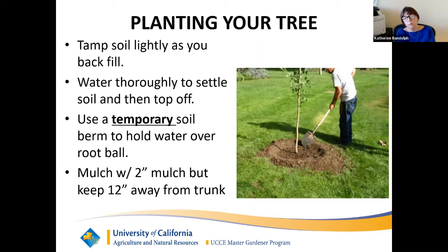When you're planting a larger tree, you might want to use a berm, which will act as a kind of bowl to hold the water and help the water soak in. You want to mulch with about 2 inches of mulch. You should have that all over your garden. You don't want to do much more than that because of fire risk. And you want to keep the mulch about 12 inches away from the base of the tree.